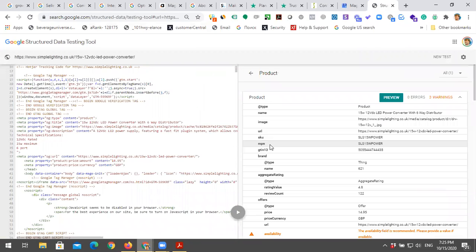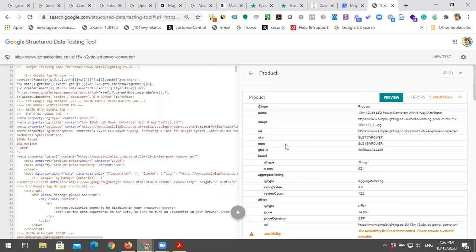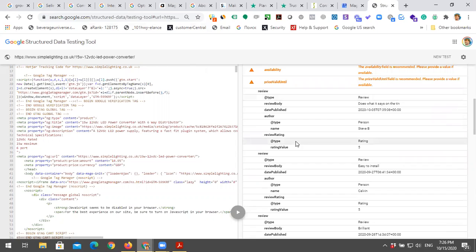Yeah, product snippet, like product name, image, URL, and all of those types of things, as well as reviews and the price, right? Because it's one single product, it's one single price. If you have a configurable product with different options, then obviously you can have a minimum price and a high price, low price and high price specified here. Okay, so that's about the product snippet.